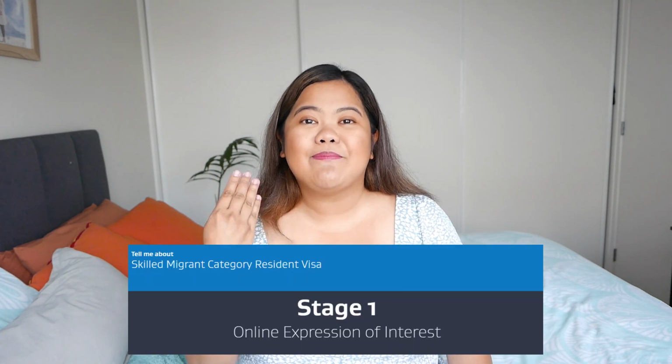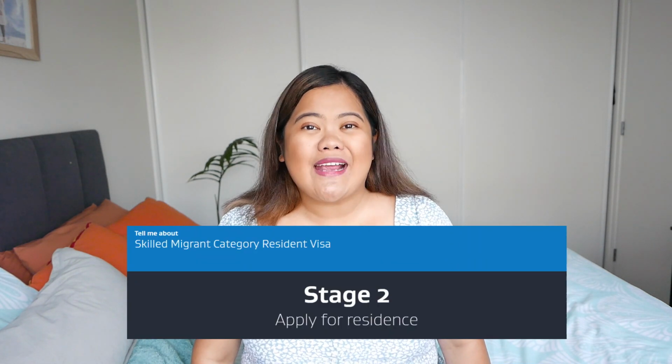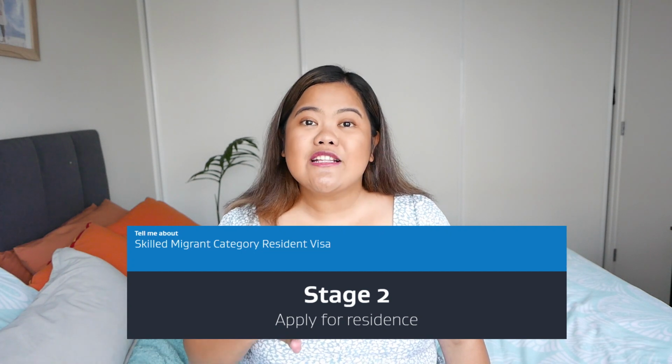But a short overview mga kabayan, SMC is a two-step process. First, you will submit an expression of interest or yung tinatawag na EOI. And then, if you meet the required points for residency, you will then get an invitation to apply for residency or ITA. Once you have this ITA, you can now formally lodge your SMC application by submitting the required documents. Each step has a separate cost, so iba yung bayad sa EOI, tas another bayad pa pag nag-submit ka na ng application mo.